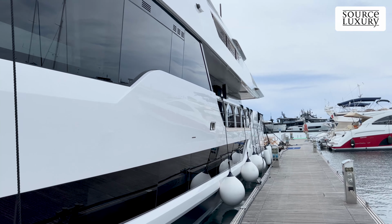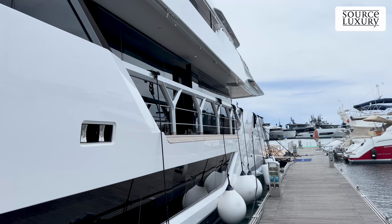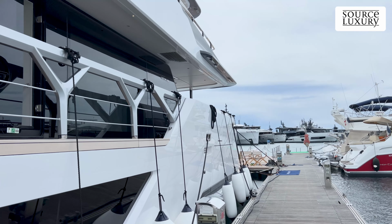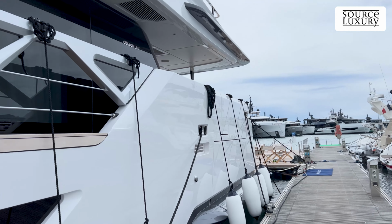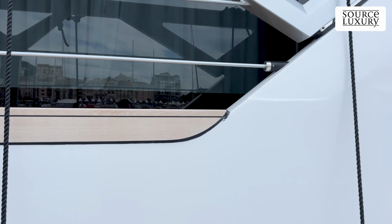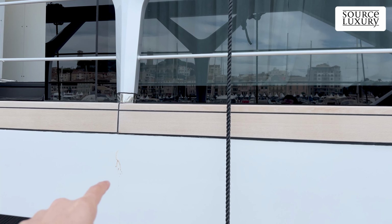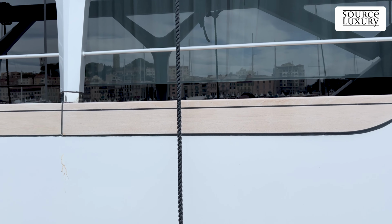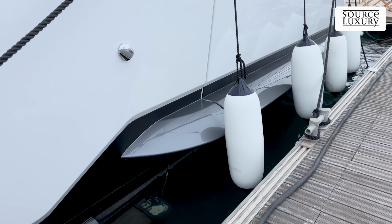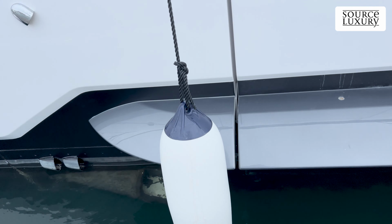Lovely big boat. It is a custom line. They've been really popular. This summer, I've seen more custom lines in marinas being used more than anywhere else. It's quite interesting to have the teak coming over there. Ugh. Exhausts.